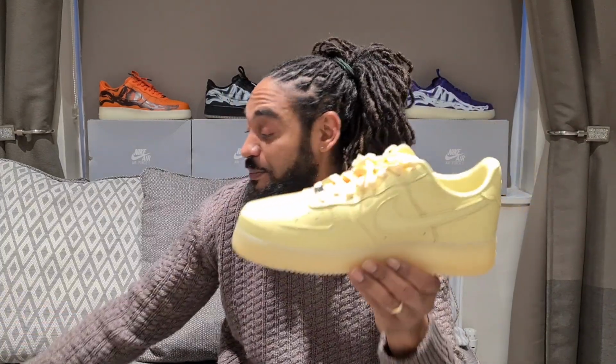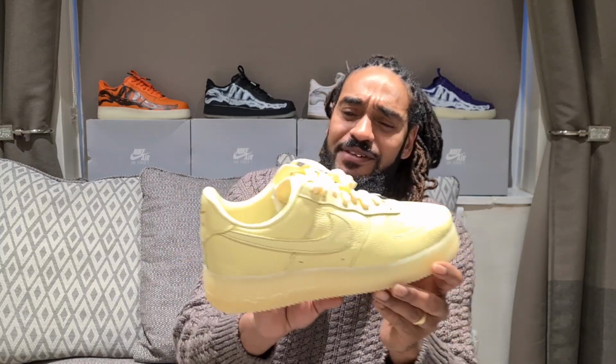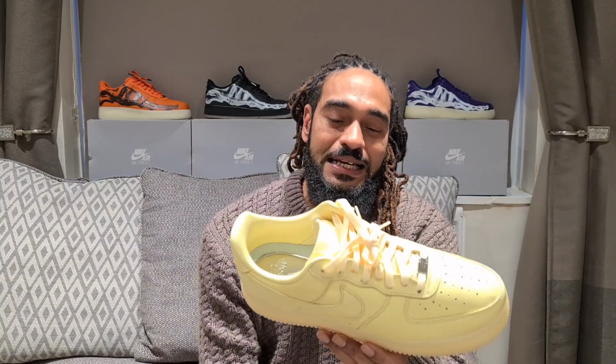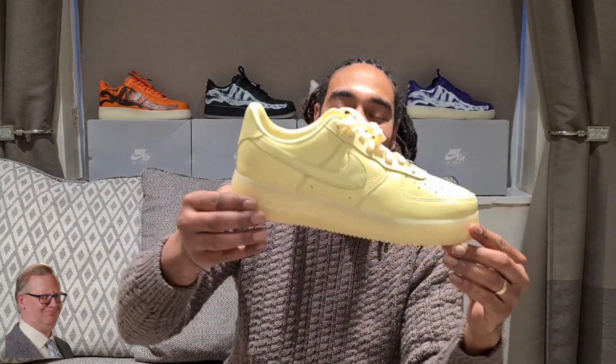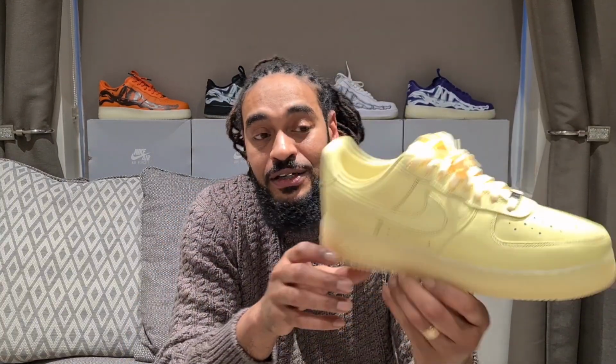Like I say, it's a collab with Drake. Not that I'm the biggest fan of Drake, but like I say, this yellow colorway got my attention. Apparently this Certified Lover Boy is named after one of Drake's favorite childhood books or something like that. Not a book I'm familiar with, but yeah, Certified Lover Boy, Love You Forever. It's all a bit lovey-dovey, but it's a nice shoe in the same breath. Do you get what I'm saying?